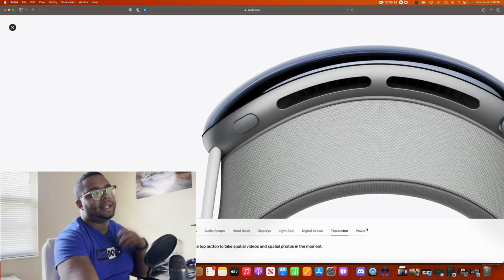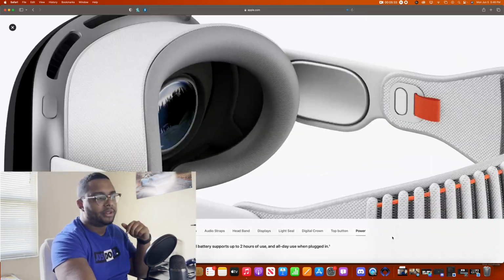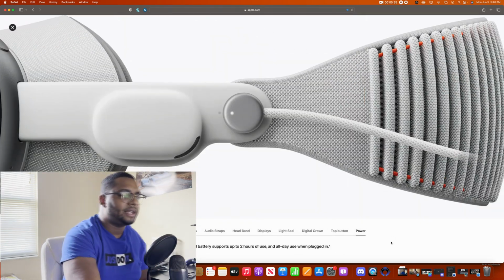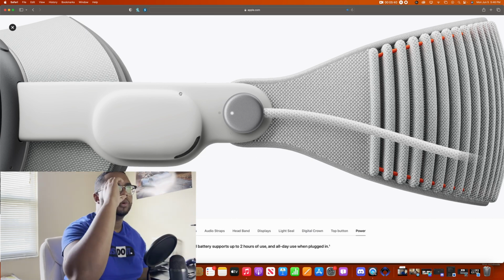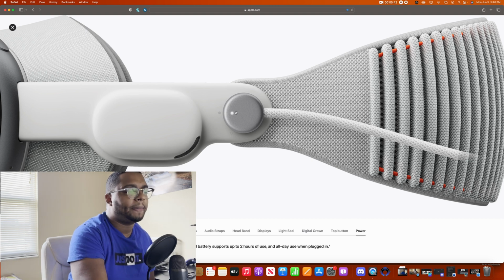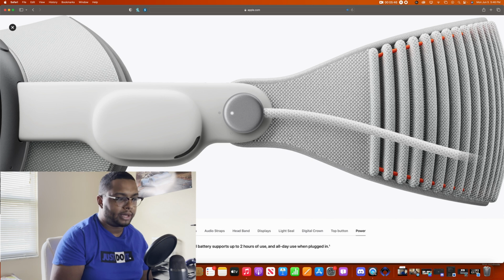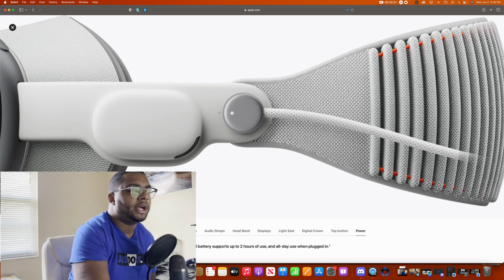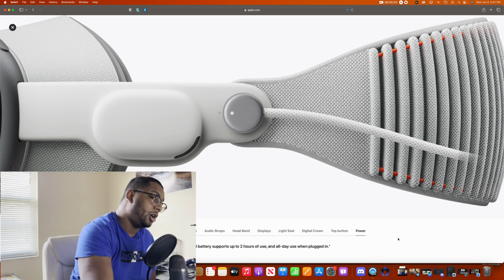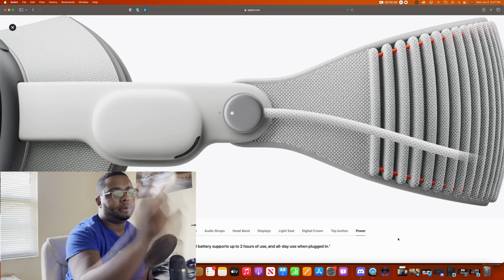Power button on the left-hand side there. Not power button, sorry. That's for photos and videos. The power button is on the other side, on the left-hand side. So that's the one that's going to turn it on. Oh, it'll also turn on when you put it on. I'm sorry. This is the power. This is external power. You have 2 hours of use on the external battery, and all-day use when it's plugged in, obviously. So if you have this on the go, like on an airplane, just make sure that you have this able to be plugged in.